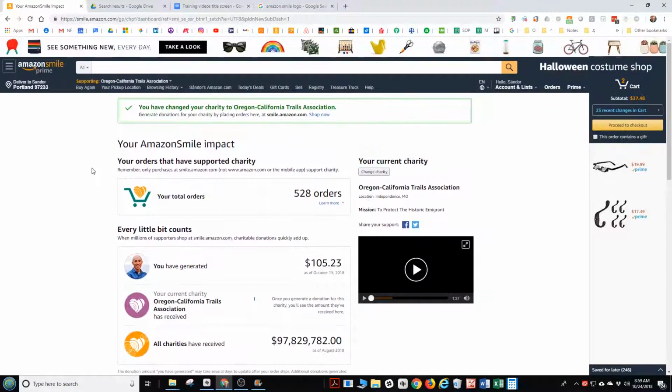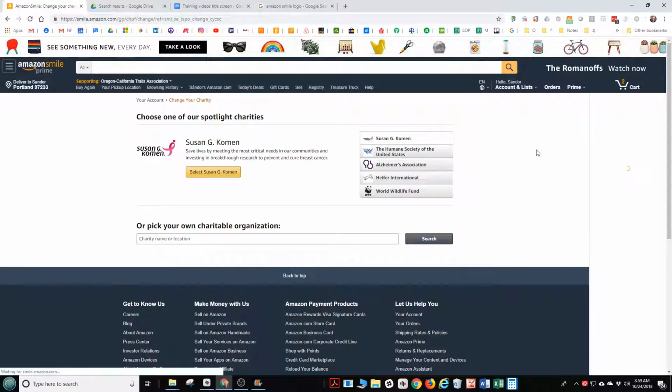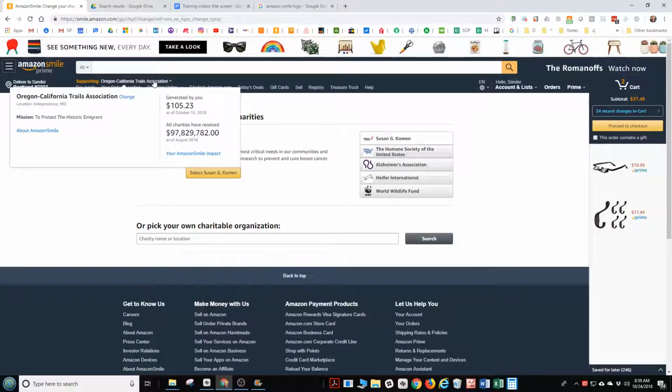So here is how to do it. You'll have to choose an organization to support, and right now I have it set to the Oregon-California Trails Association, of which I am a member. Look, charities as of August 2018 have received, it looks to me like $97 million from users of Amazon Smile at no cost to themselves, and I've personally generated a donation to my favorite charities of $105 without doing anything out of pocket myself.